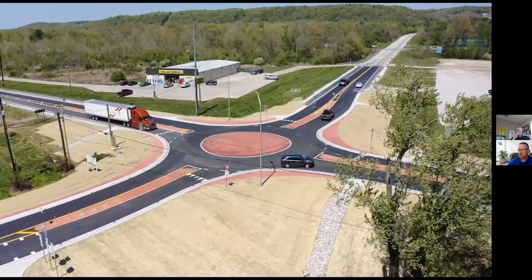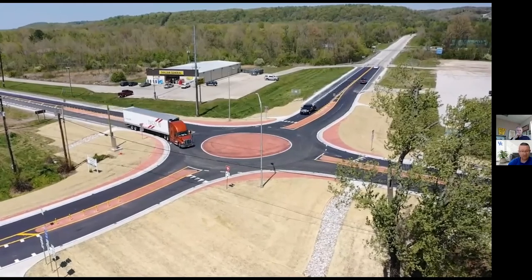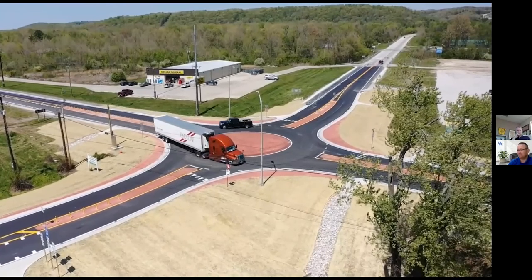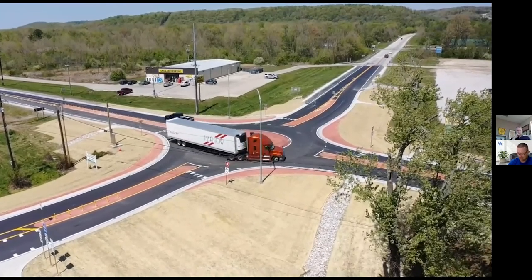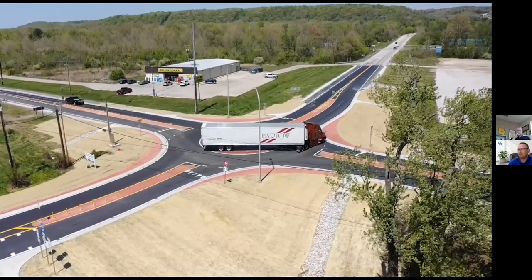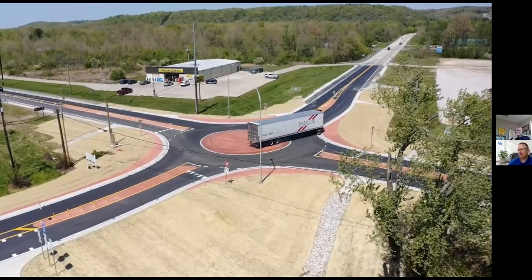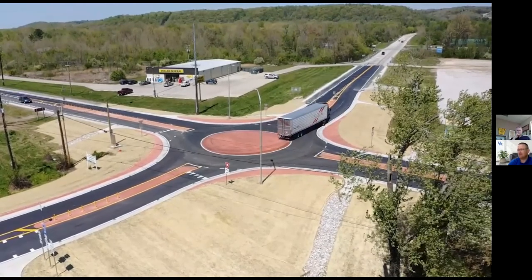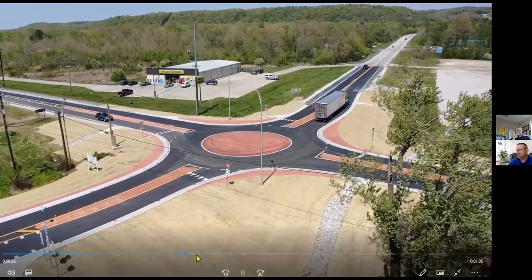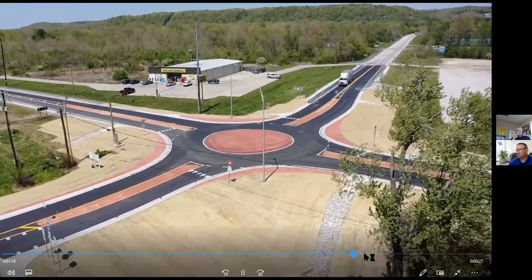He has to take it sort of slow. You'll see that he kind of crawls through here, but that's not necessarily a bad thing. Low speeds are good. Low kinetic energy should you get into a collision, but the tractor can easily navigate around the circulatory roadway. The trailer easily mounts the central island. We used a 3-inch height on that, and he's on his way. Easy peasy.